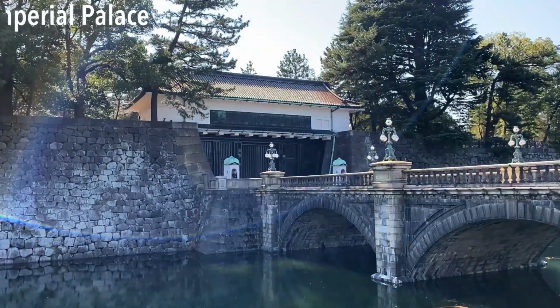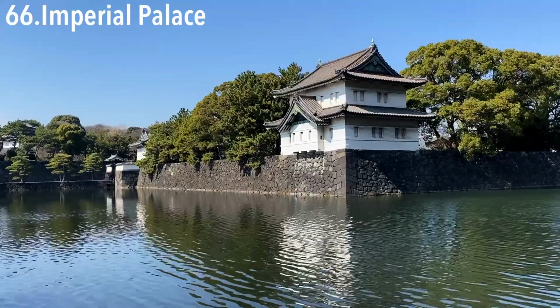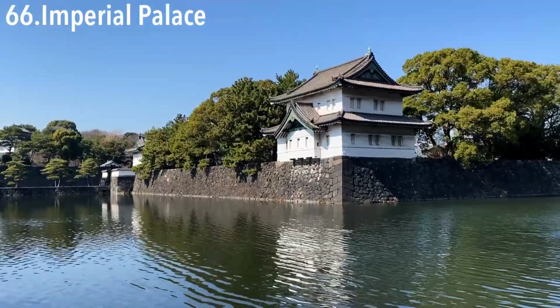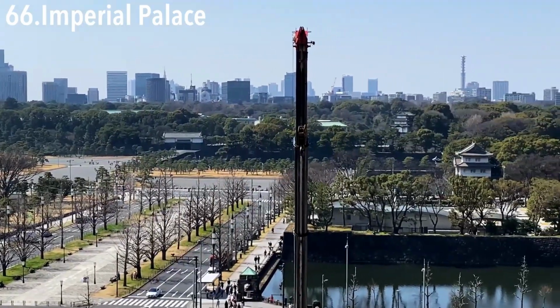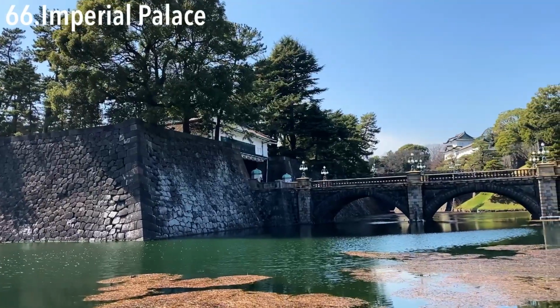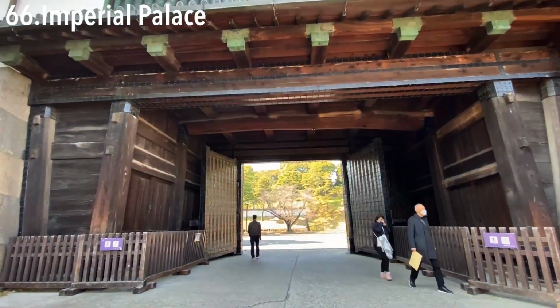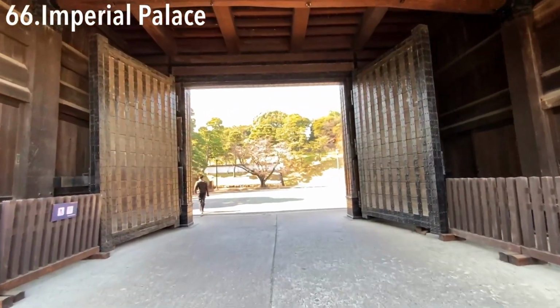Imperial Palace. It's the residence of Japan's imperial family. Stands on the famous site of Edo Castle. The outer area of the palace grounds with its moats and walls can be reached in a 5-minute walk from Tokyo Station. Some of the inner grounds of the palace can be seen by joining a guided tour.